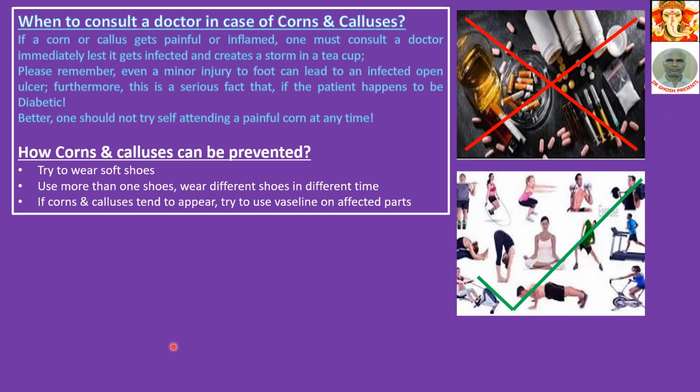When to consult a doctor in case of corns and calluses? If a corn or callus gets painful or inflamed, one must consult a doctor immediately, lest it gets infected and creates a storm in a teacup. Storm in a teacup means a very serious problem arising out of a little thing. Corns and calluses are like this.